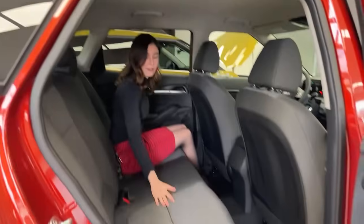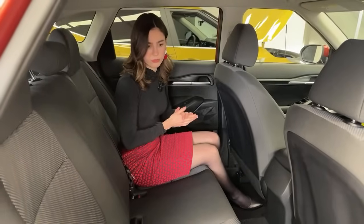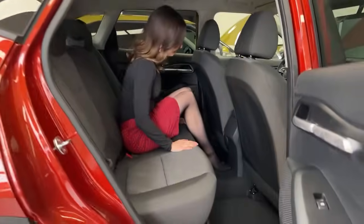In the back, you're still having cloth seats. If you were to go up to the EX, you are going to see the inclusion of a Sofino leather seat, or Sofino leatherette seat, and also, I guess that's really it. There's your lights. That's what your lights look like. This vehicle is all-wheel drive, so we do have a bigger hump in the center. So you can see that there.